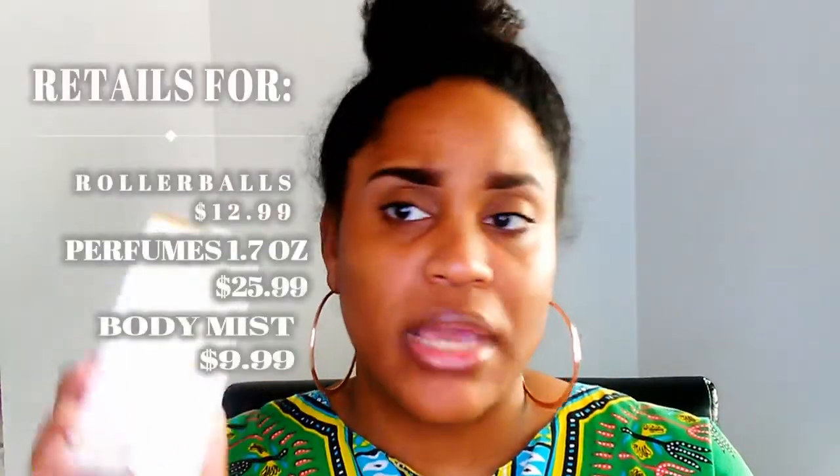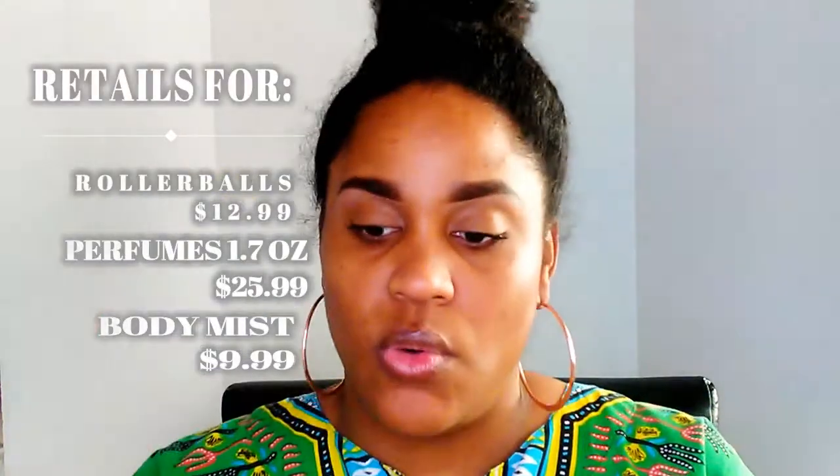This is actually the 0.25 fluid ounce. So this is under 1 ounce. These retail for actually $12.99, I believe, each. So I ended up paying like 28 bucks for both of these. And then they have the 1.7 ounce, which are $25.99 each. And those are, like I said, not 1 ounce, they're 1.7 ounce.